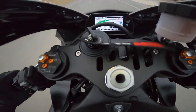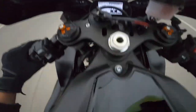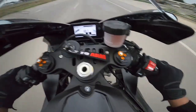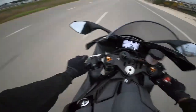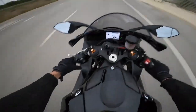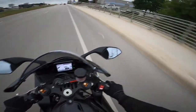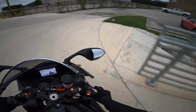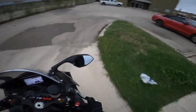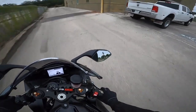Yeah, there's so many electronics going on in first gear. I can just feel the bike is just holding itself completely back, and then as soon as you click second, it picks up the tire. Oh man. What a machine. Alright, I am pulling into work. Let's get this week started off right. This thing is a monster. I am so glad to have one. Oh man, we're gonna have fun with this bike.